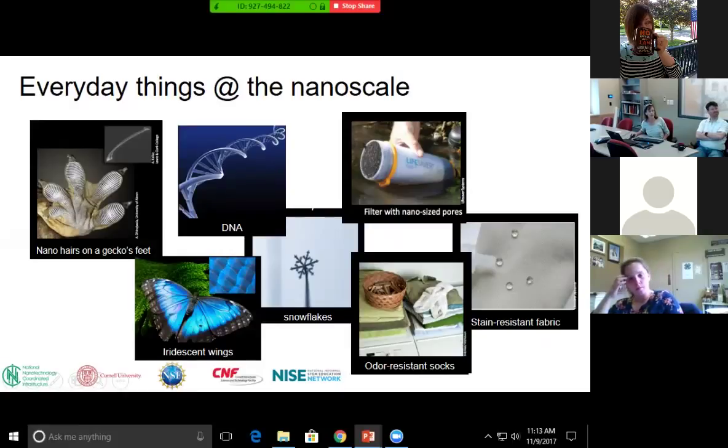It can be in everyday fabrics like the guy's shirt or the pants that will repel water. It keeps socks from smelling if you put silver in it. That's the same silver that can turn somebody's face blue if they eat it. And it can help life by making better filters for water. So nano is everything, and it's in everyday objects.